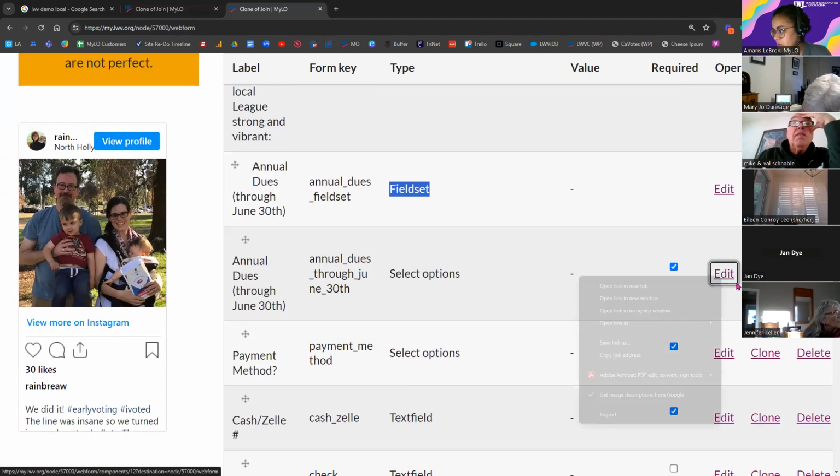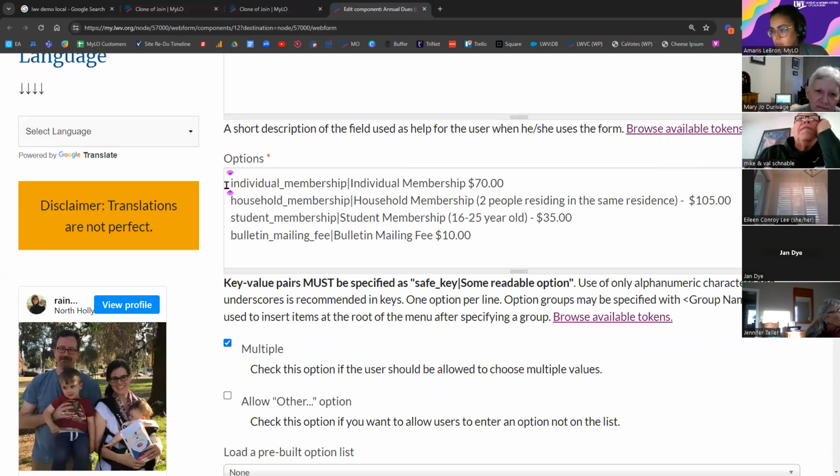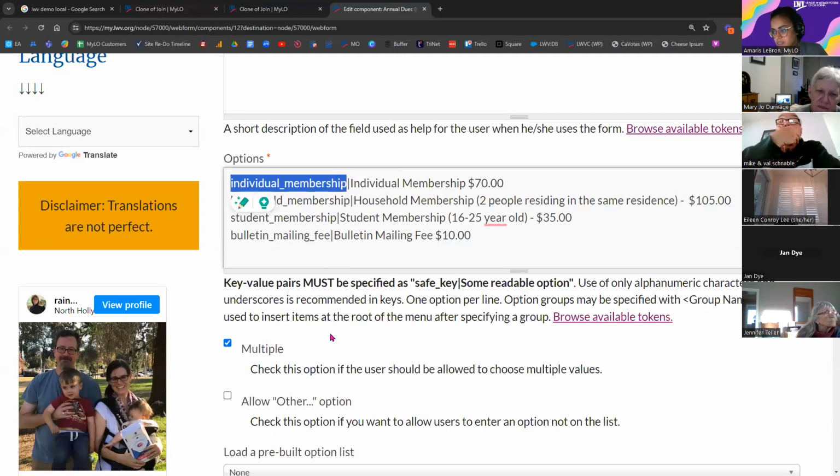So again, let's take a look at the options that we have for the annual dues. I'm just going to scroll past the form key and label. So we set them up with the typical safe key portion on the left. And this time I just created that based on what we see on the right. I've said other times you can do a 1, 2, 3, 4 as your safe keys on the left. Just make sure that you have that vertical bar separating the two items. And then whatever you have on the left, use underscores instead of spaces and no special characters.